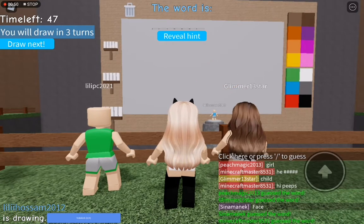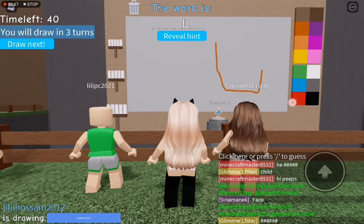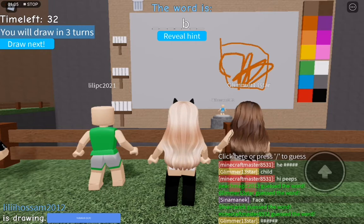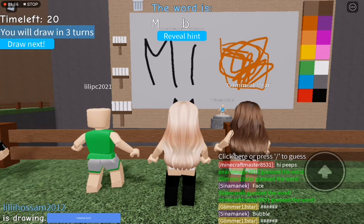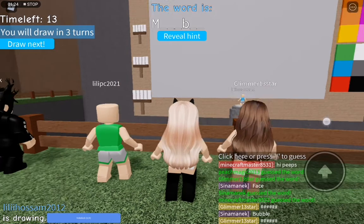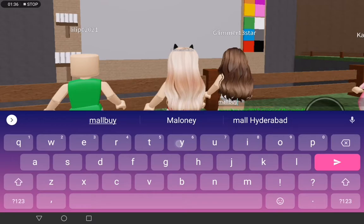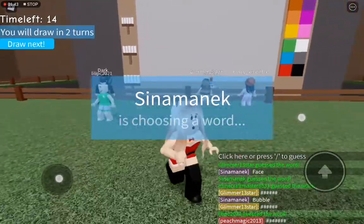Oh. What? Bear. Library? Book. No. In ball. Mailbox. Terrible drawing.